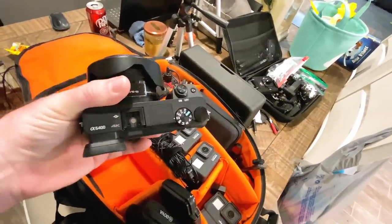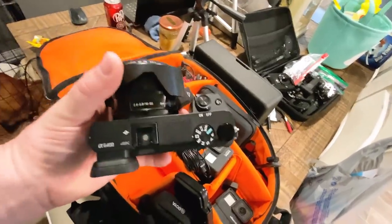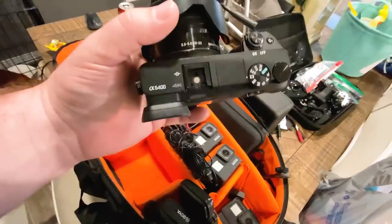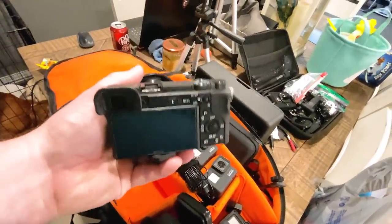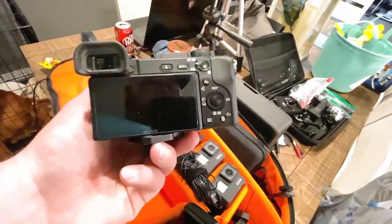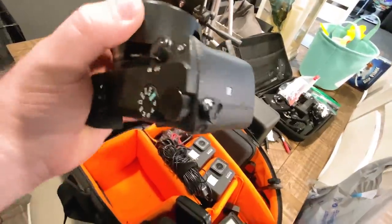I got this right off the bat. This is a little like a light guard thing. It keeps the sun from creating glares and stuff on the lens. But this is the Sony A6400. This is a very expensive camera. I honestly did not know what I was buying when I bought it. I'm glad I bought it.